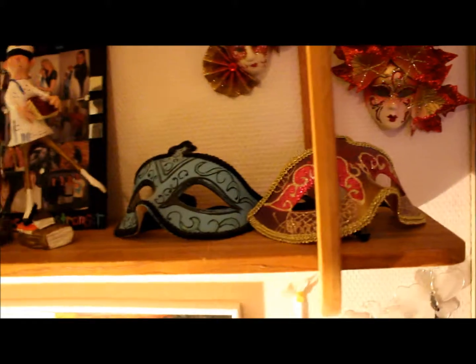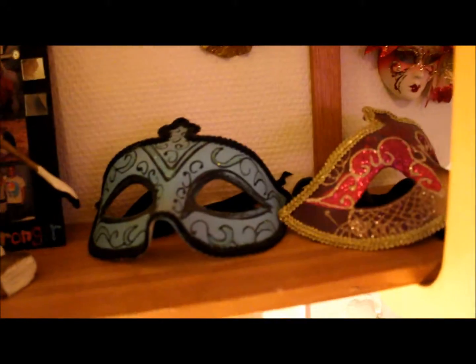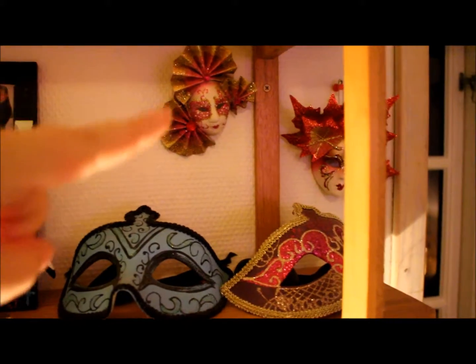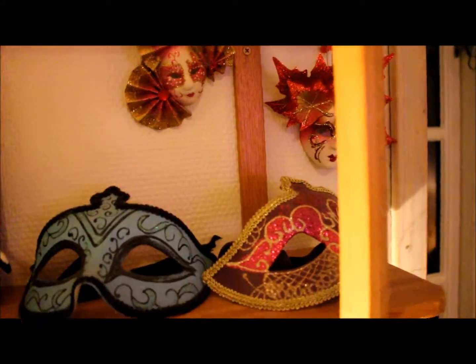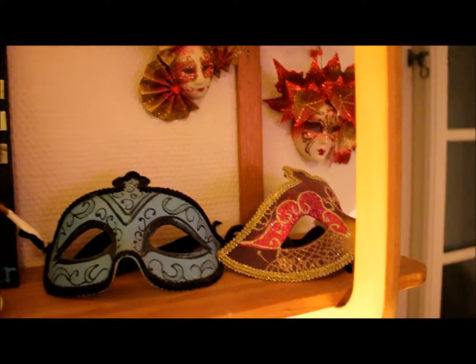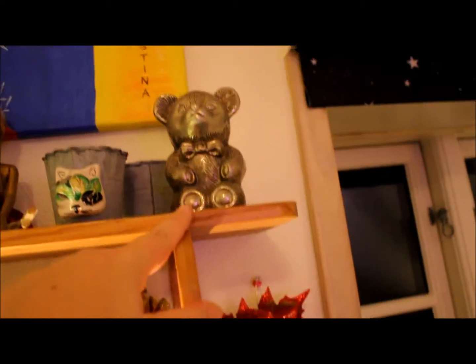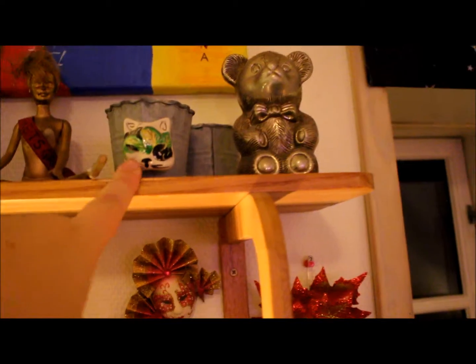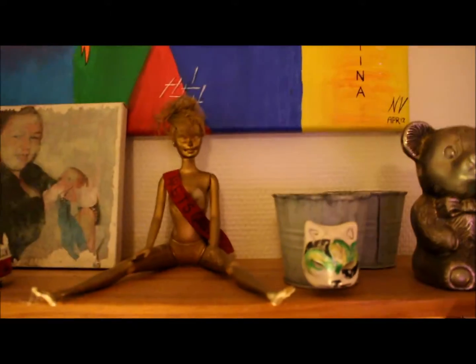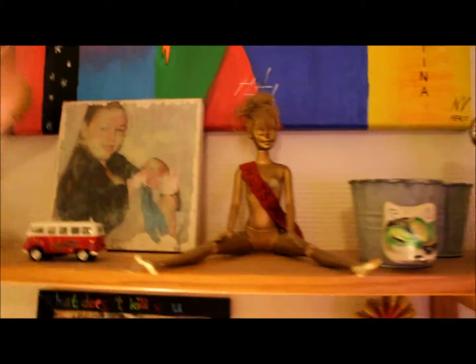These are masks from Italy, as well as these two. These two were mine and these two were my sister's, but I don't think she wants them because she hadn't asked to collect them, so I keep them. Another piggy bank from when I was a baby. This one was also bought in Italy. This was my very first award. It's for the group of the year.